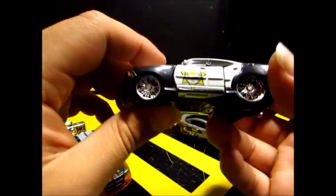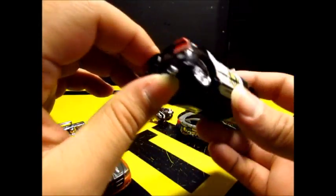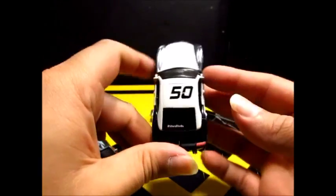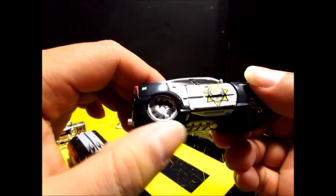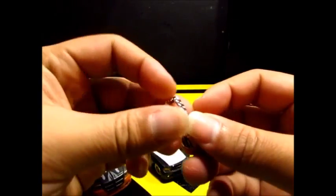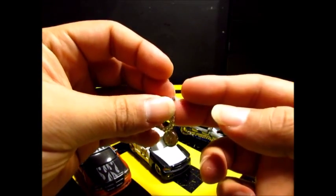Could have used some cool lights on the top. Paint apps everywhere. Two-tone black and white like a regular cop car. 50 for the number on the top. Some cool rims. Spinners, Holmes. And he did come with one accessory, which is a silver chain. It's off the chain. Damn.